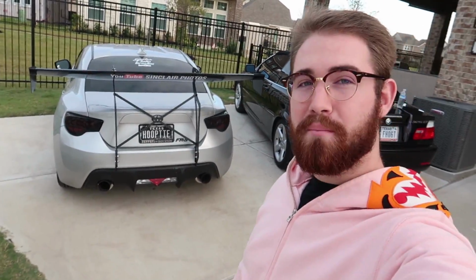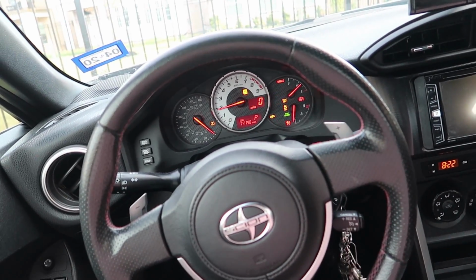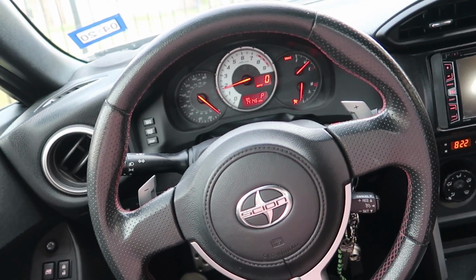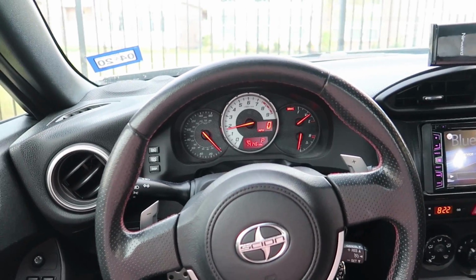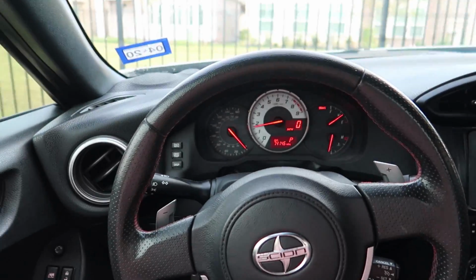Hop up, turn this bad boy on, wake up the neighbors, baby. She is definitely cold this morning. So we're going about 5 minutes that way, then that way. So let's go. Okay guys, we have arrived at Townlake Cars and Coffee.